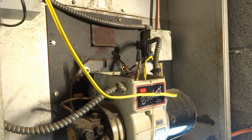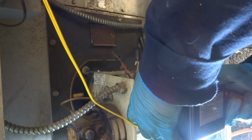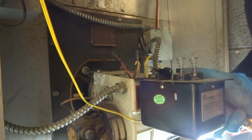This is the electronic one. They got the new ones out now. It's supposed to be better. The guy from Collins sent me some. I just haven't used them yet. They're supposed to be better. Continuous duty and all this stuff. What he said.